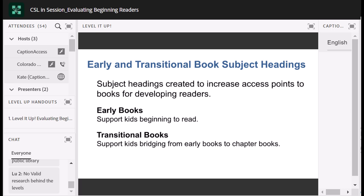We landed on subject headings as a way to provide more access points for customers and staff, but without shoving changes or stickers or any kind of stigma onto customers, for children who might be reading at levels different than their grade level expectation. So these subject headings are also searchable via our online public access catalog or our staff side interface, which we use Polaris, if you're curious. And yes, we did create two subject headings. You can see there are early books and transitional books. Those early books are those very beginning books that support kids just starting on that journey. And then the transitional books are those that bridge from early to chapter books. We considered a bunch of terms, but we landed on these two.